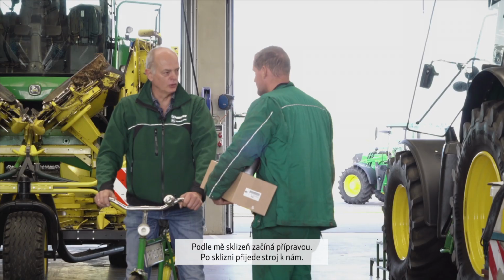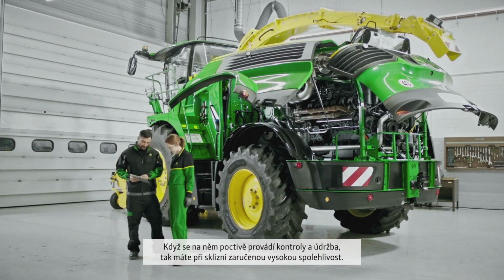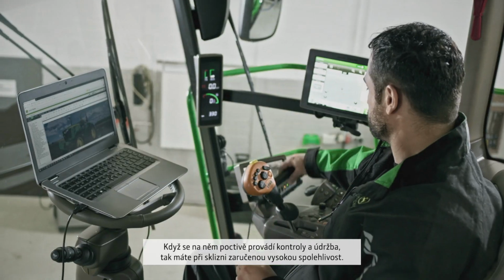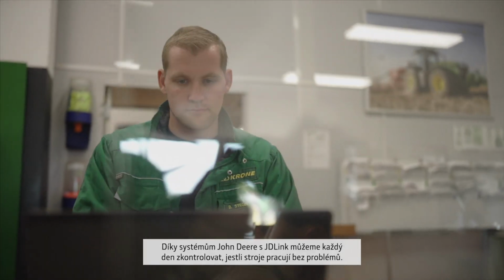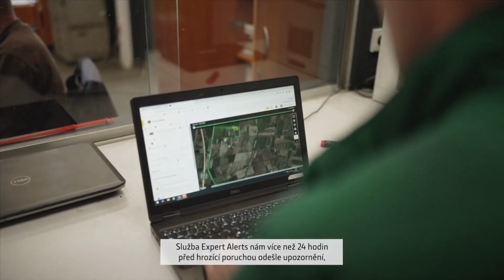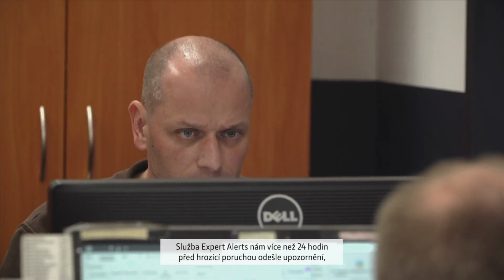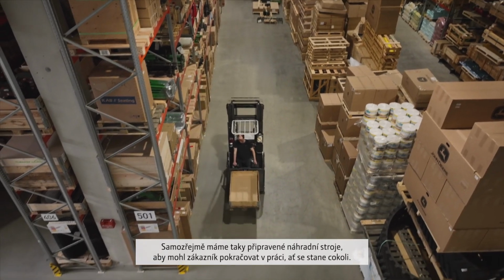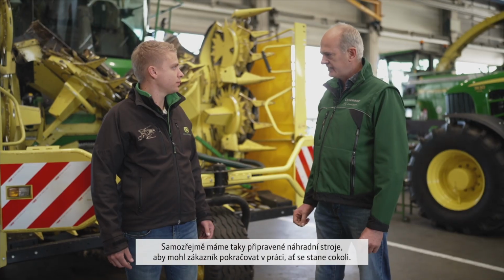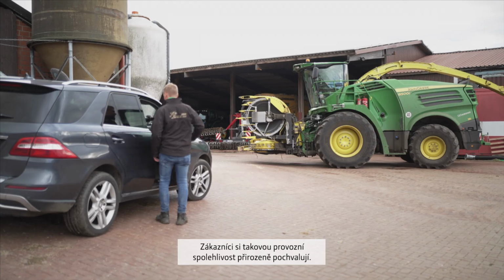The harvest, I would say, starts with preparation. After the harvest, the machine comes to us. If it is reliably maintained and checked, then you have a very high reliability in the season. The John Deere systems with JD Link, where we check every day whether the machines are running smoothly, or if there is a fault warning with the expert alert, where we receive information more than 24 hours in advance that a breakdown may occur. We can prepare for it with service staff and spare parts. Of course, we still have workshop replacement machines up our sleeve, and the customer can continue working in any case.